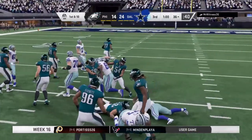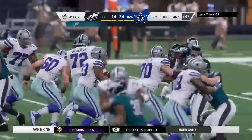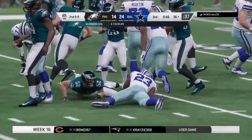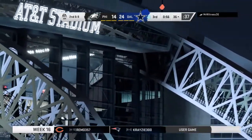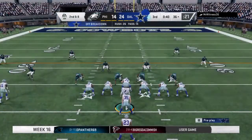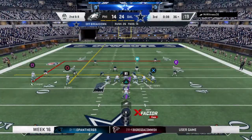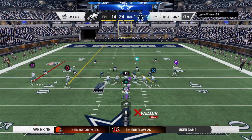Neal. Michael Kendricks, the linebacker, there to get him down. An opportunity to get a drive started here at the end of the 3rd quarter. What you're trying to do is break the game down a little bit. Don't let your guys see too deep into the future and say, oh, we got to get here. No, right here, right in front of them, melt the clock down, get to the 4th quarter, try and keep that lead.